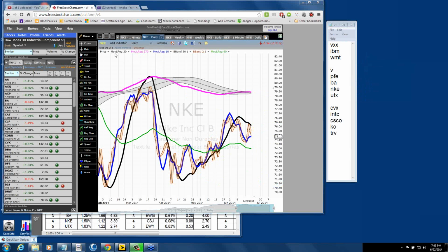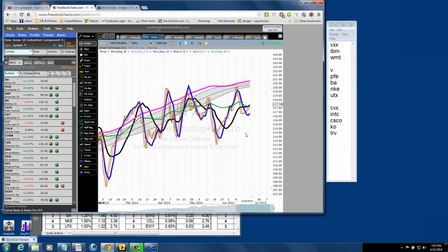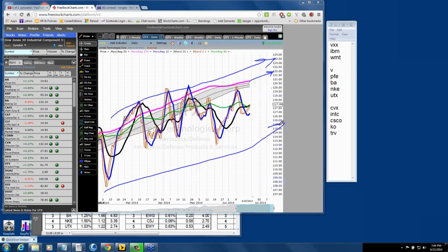Next up is United Technologies, UTX. And we should probably see the same thing. Yep. This one is a little easier to see, and easier to believe in. You've got this 270 has just been chugging north the whole time. And now what you have was a low, a higher low, and it's already made the turn. And now we're looking at a move back up to 121.